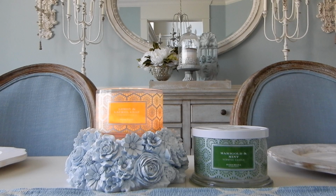And I do still have quite a number of fall and holiday backup candles from Homeworx. And so I do need to be careful with just the amount that I can bring into the house. Not so much necessarily for budget reasons, because I do give myself a candle budget every year, but more so for storage reasons.